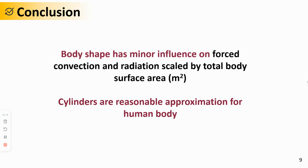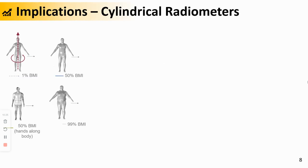We're looking at natural convection right now, but we have a thermal mannequin, so we're actually trying to validate it experimentally before we run it, and it's in progress right now. So, implications. One is, okay, so our models are valid. Two is, how would you make a sensor in this case to look at radiation?